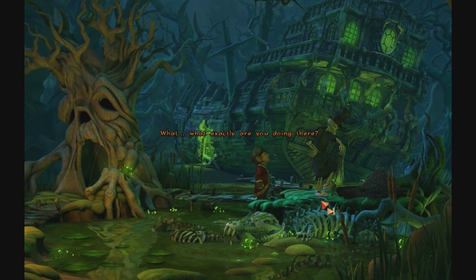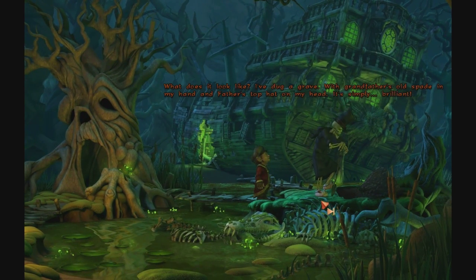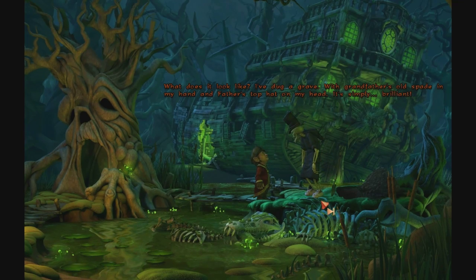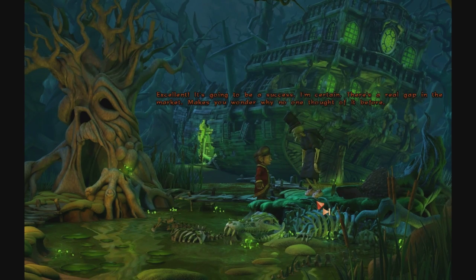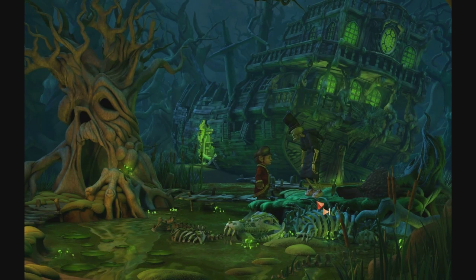What exactly are you doing there? What does it look like? I've dug a grave, with Grandfather's old spade in my hand and Father's top hat on my head. It's simply brilliant. I asked the wealthy showman about risk capital. He may want to join us. Excellent. It's going to be a success, I'm certain. There's a real gap in the market. Makes you wonder why no one thought of it before. I can think of 1,000 good reasons right off.